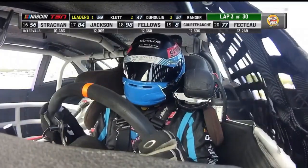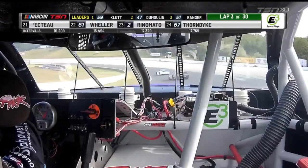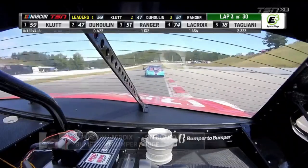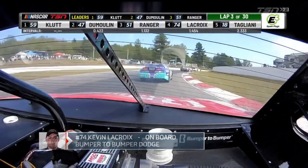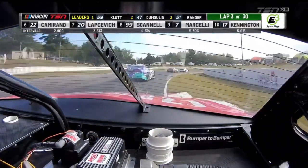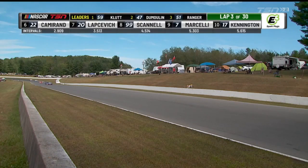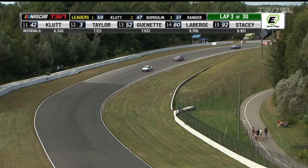The car sounds fine. Andrew seems to be driving as though all systems go. But we'll keep our eyes on that for sure. And no fluid on the windscreen of the 74 of Kevin Lacroix, who's right in the wake of that Dodge Challenger of Andrew Ranger. While Andrew Ranger sees no problem with what the car's doing, NASCAR will have its eye on it. Todd's pit side.